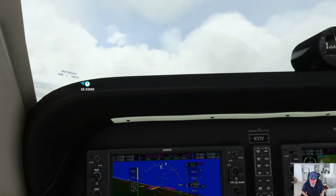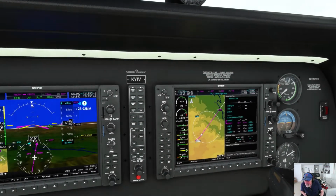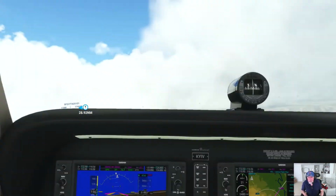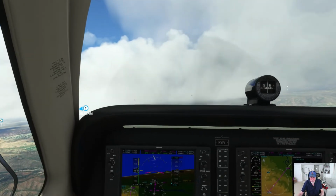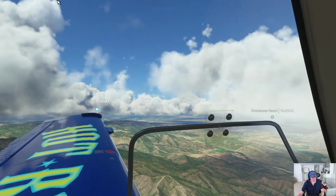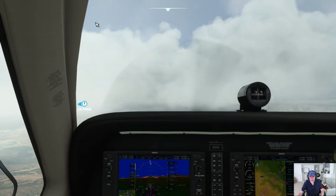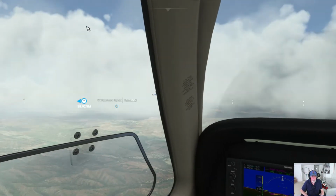And the next waypoint is Keddy, K-E-D-Y. And Keddy is still 5,200 feet. So once we hit that, I'm hoping we're going to start descending. We haven't picked up any ice, that's good. We are getting bumped around a little bit.